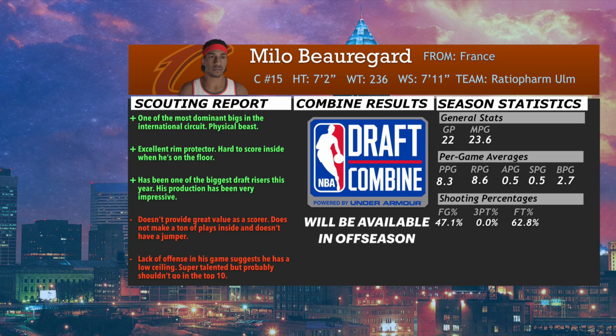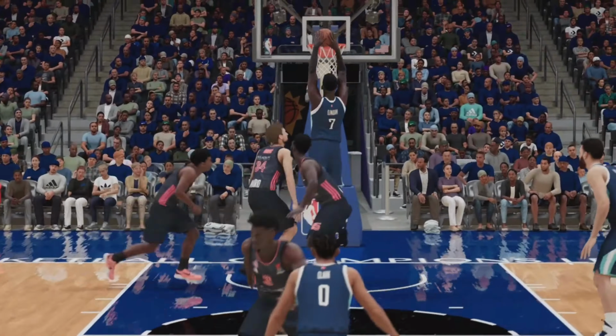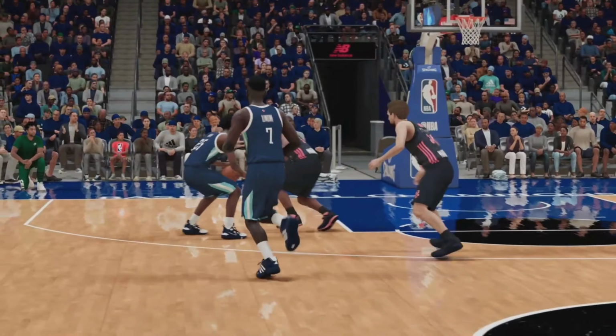He doesn't provide great value as a scorer, and I think he's going to get overdrafted. He looks like a potential top 10 pick at the moment, and I think he's a good prospect, but I don't necessarily think he should go top 10.